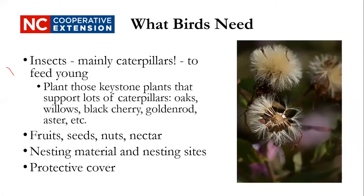So think about what birds need. Birds do need insects, mainly caterpillars, as I talked about earlier, to rear their young. The best way to provide that is, hopefully you have already in your yard, in the edge of your woodlands, some of these important keystone plants. Maybe you didn't know they were important keystone plants, and now you'll look at them a little differently. But those things are really providing host for those caterpillars.